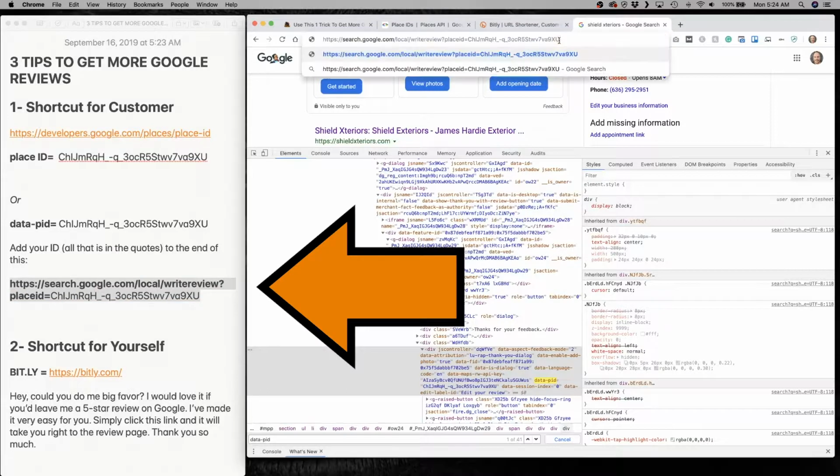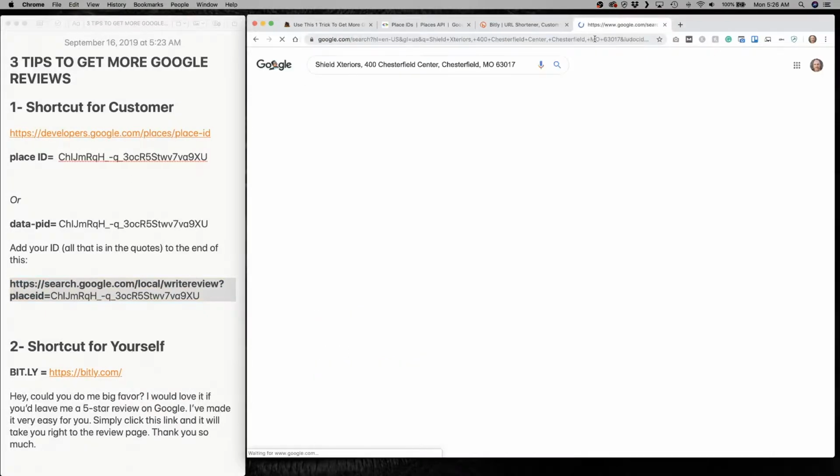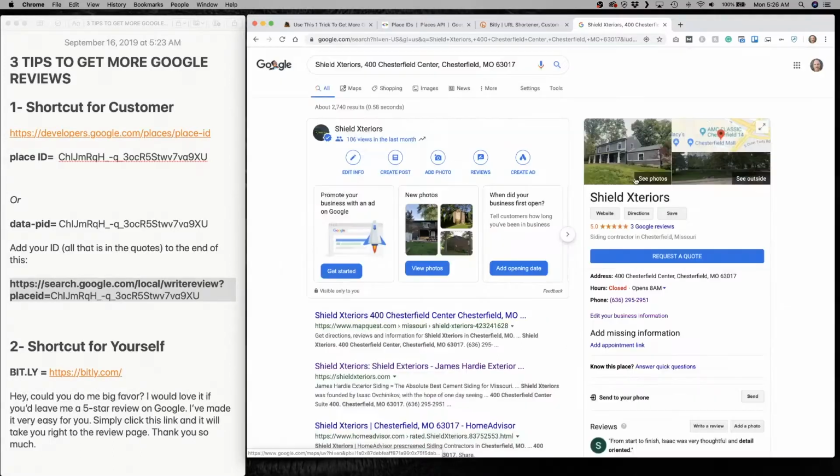if I take that number, watch what happens when I copy it from my notepad and then bring it over here to Google and just drop it in the URL and hit return. Watch this. It automatically pulls up this review thing, I can just drop in 5 stars and then leave my detailed review right here and hit post. It's that easy. So you can create a short link that's going to automatically pop up that review. They put in the stars and it works great.